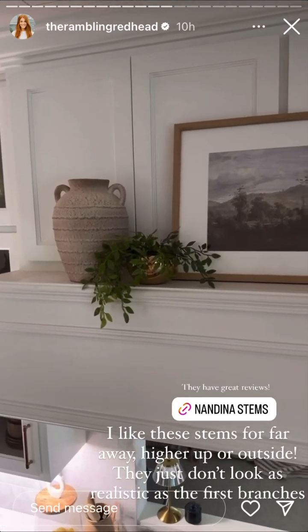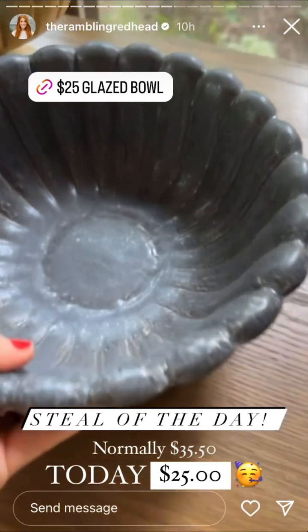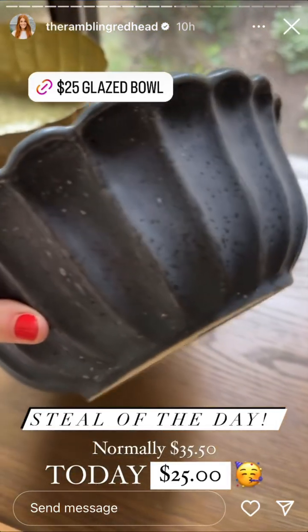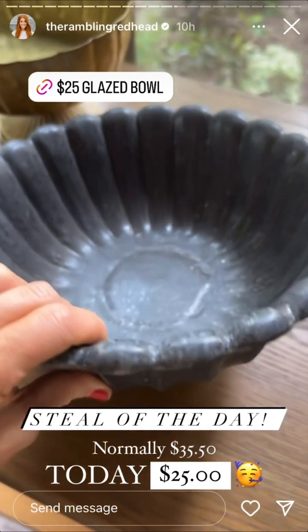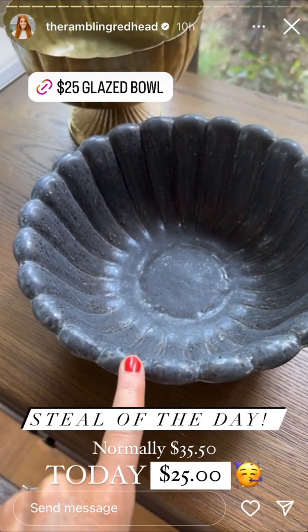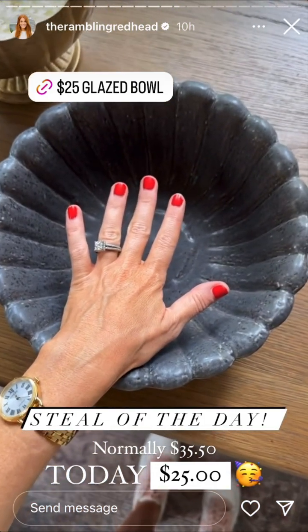This black glazed bowl. I love the glazed pottery look. You kind of have a little bit of sheen to it, but it just adds so much texture and detail. This is 30% off. I think it's 30% off. It's originally $35.50 and it's on sale for $25 today. This is a really good deal for how big this bowl is and how heavy it is. Size, hand for size reference.